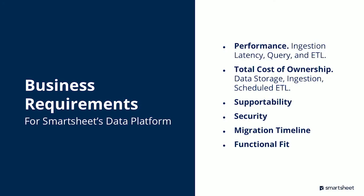So we outlined the business requirements for Smartsheet's data platform. The first is performance. When we talk about performance, we mean ingestion latency, so time between when someone completed an action and when we saw that in our database. Query performance, so how long does it take me to actually query the data available to us, and ETL. Total cost of ownership, so that's not only the total cost of ownership now, but if Smartsheet continues to grow at the capacity it's growing currently, which we're all hoping, how much is that going to cost ongoing? Supportability, and security. Again, with data, security is incredibly important.